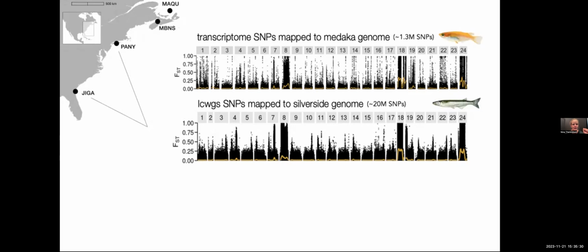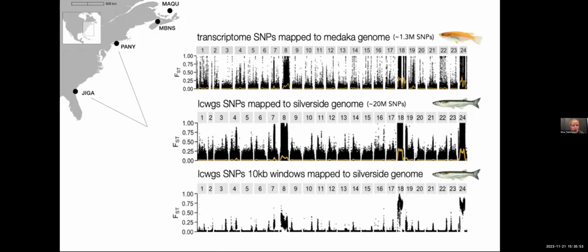When we now map those same genomic reads to our high quality species-specific reference, we see that pattern cleaned up a lot more. There's still some small peaks on all the different chromosomes, but it's much less scattered than what we saw when we didn't have the really specific species reference. And when we look at it just in windows, the patterns of what pops out become even clearer.